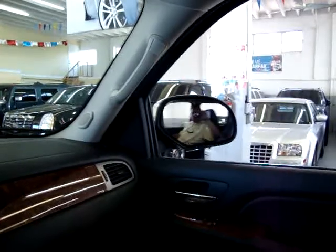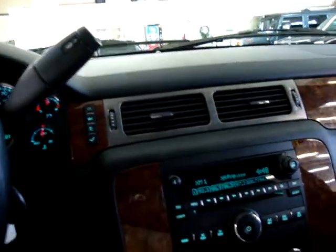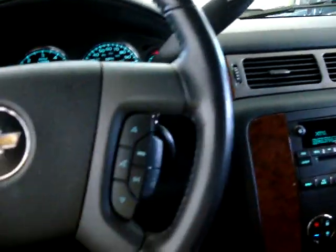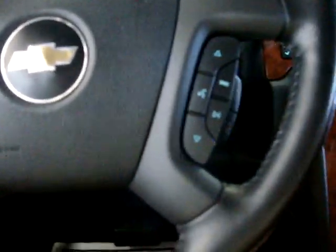Let's go ahead and fold them here. Okay, and I'll show you the other one unfolding. It's a pretty neat option if you're going through a car wash or something, or a tight spot, that way you don't damage your mirrors. Alright, I think we're just about done here in the front. I'm going to go ahead and move on to the middle and the back, and then we'll conclude this video.